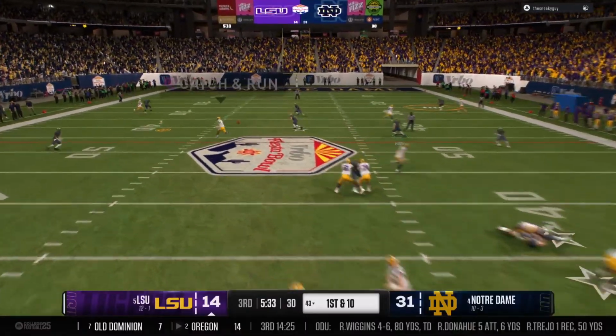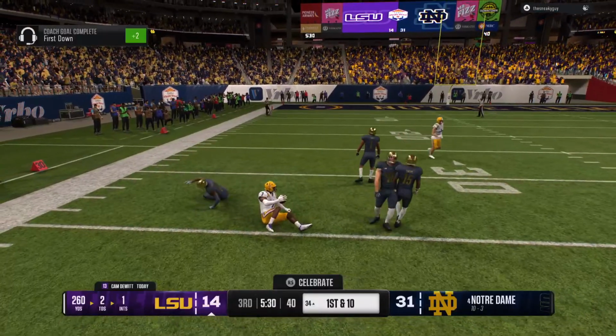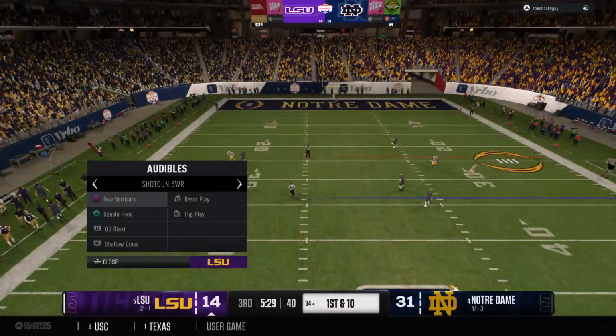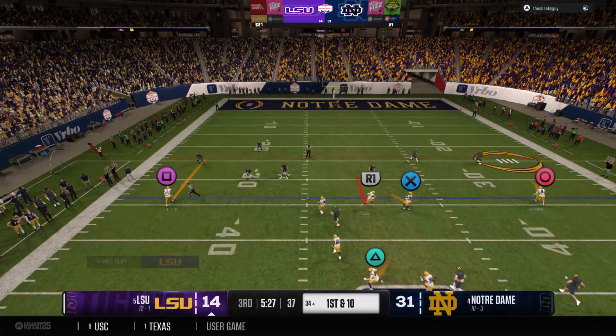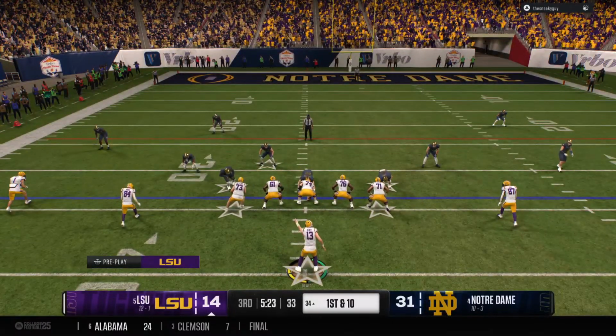Oh, just a couple names to throw out. How about OBJ? How about Justin Jefferson and Ja'Marr Chase, who right now are arguably two of the top receivers in the NFL, all from LSU. And watching this young man right here, he's hoping he's next in line.